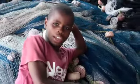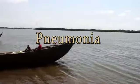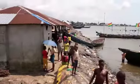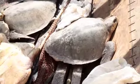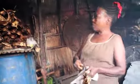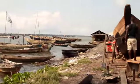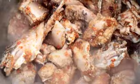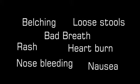Weeks of being exposed to sickness like pneumonia, cold, stench, oil spillage, which could cause the fish or seafood to become poisonous to human health. Thus, posing risks of being high in cholesterol, high in mercury level, and the fish oil, if not properly cooked, can cause belching, bad breath, heartburn, nausea, loose stools, rash, or nose bleeding.